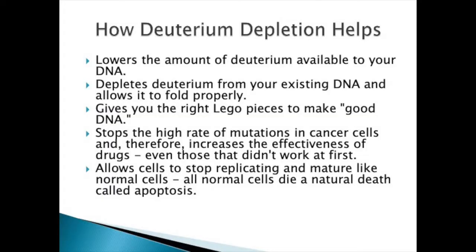So just how does deuterium depletion help the aging process? It lowers the amount of deuterium available to your DNA. It allows your cells, as they're replicating, and it allows your existing DNA to fold properly so that you get the right places to make good cells. It stops the high rate of mutation in cancer cells and therefore increases the effectiveness of drugs. It allows cells to stop replicating and mature like normal cells so that they can die a natural death.